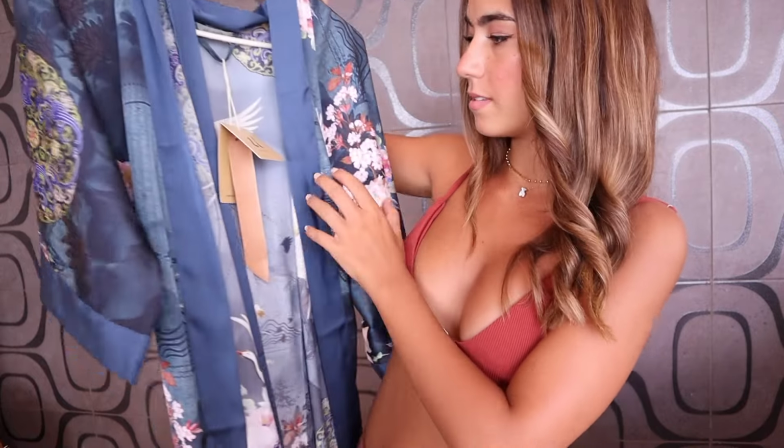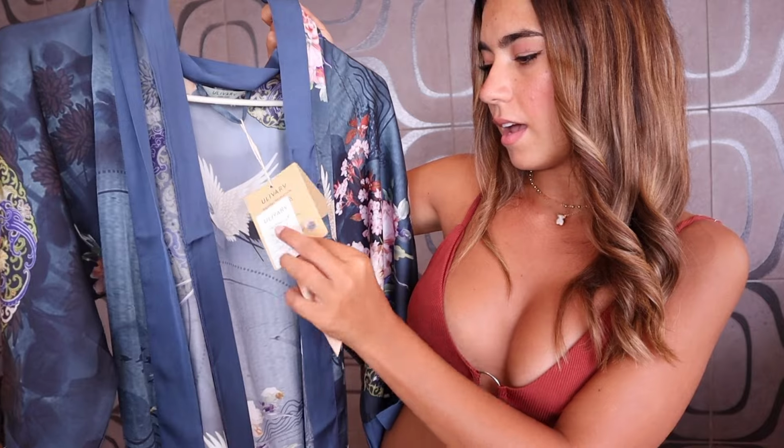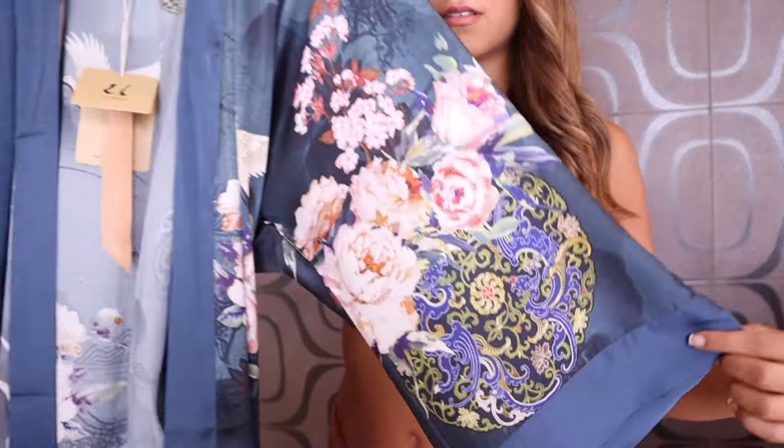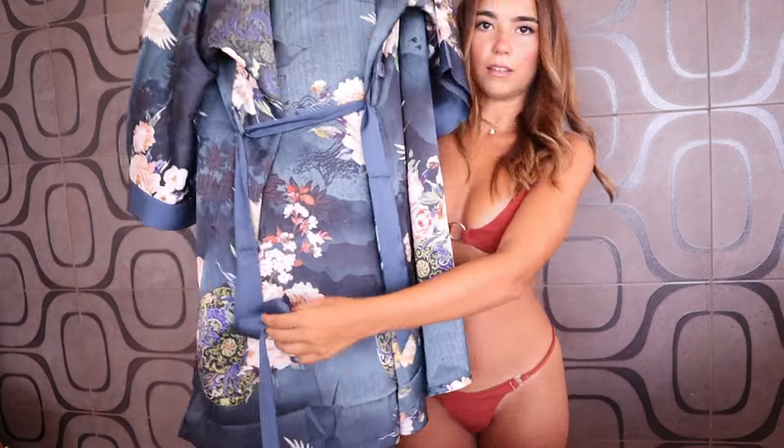Let me show you guys it on the hanger just so you guys can see the sleeves better. Really nice style, and this is the tag that it comes with. They only have one size and it's super high quality. I love the ribbon, and when they gave it to me it was all packaged up really nicely, nice and folded. And yeah, so this is what it looks like not on, the sleeves and the design, and then this is the string, the tie to tie it with, and the length, just so you guys can get an idea of the length.